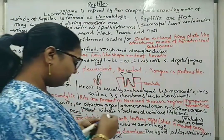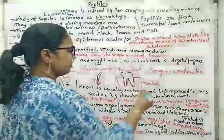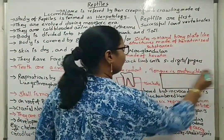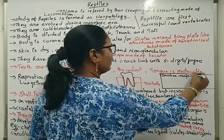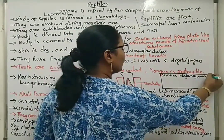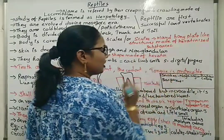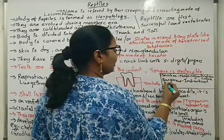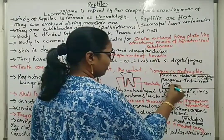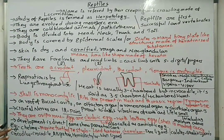Next, poisonous snakes are Naja, vipers, and also kraits, which are also termed Bungarus. Naja is termed Indian cobra. Bungarus is the term given for Indian krait. Next, another example is vipers, Vipera, which we commonly call vipers. These are important NCERT-based points that are very much required for the NEET exam.